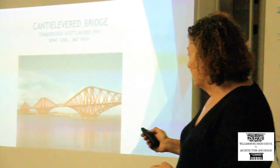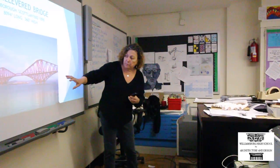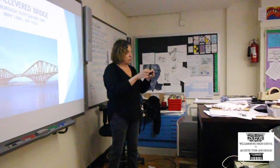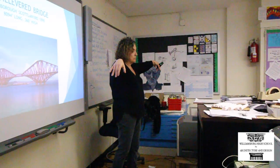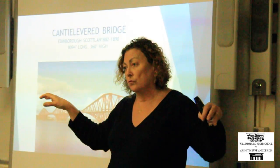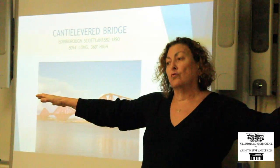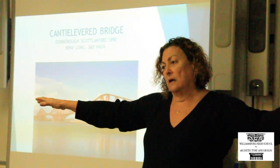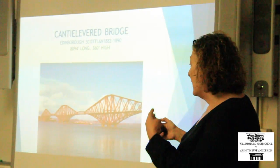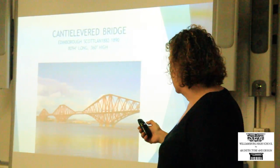This is a cantilevered bridge. These bridges are built around a major center core, and then two arms get sent out. And then another piece is built the same way, and then you connect the two. What holds it together is the two arms that are extended like this. So it's called a cantilevered bridge. Again, very little material, very much larger span.